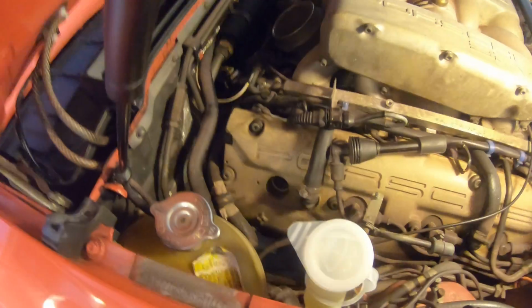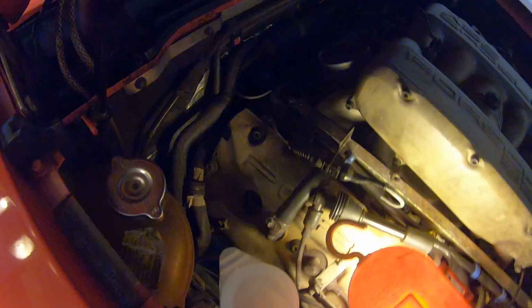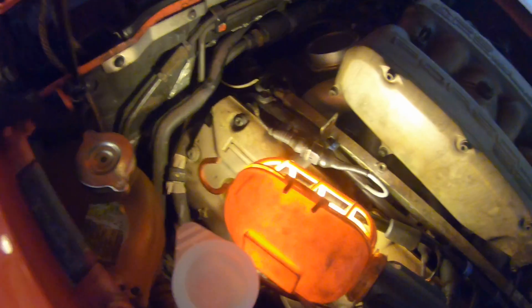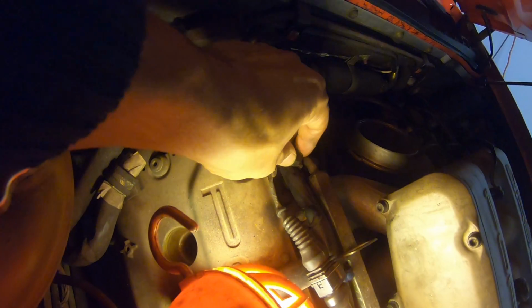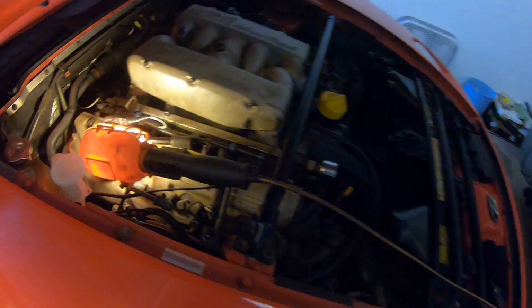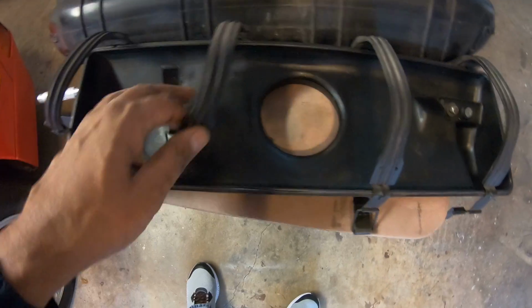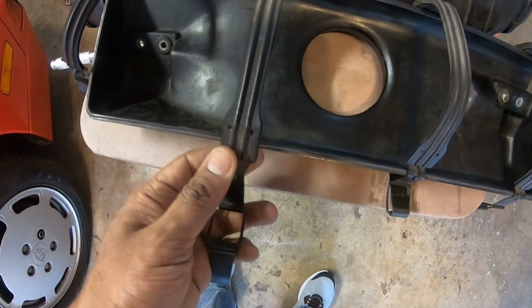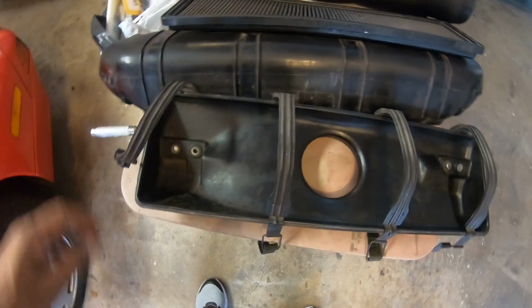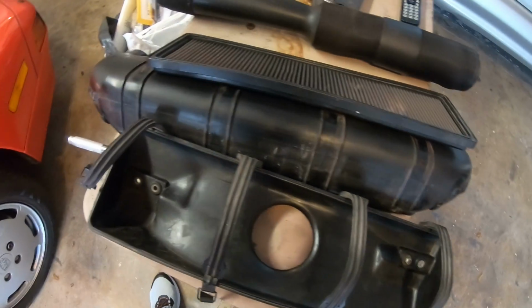I took the airbox off, and the airbox is a bit damaged. The fasteners that secure it to the engine right here, they're broken. It's a fairly easy fix. I just have to find the right pieces. And here's the airbox over here. You can see those fasteners that go through here, and the air straps are really badly cracked, so they need to be replaced. The air filter is old. The rest of the airbox is okay though.